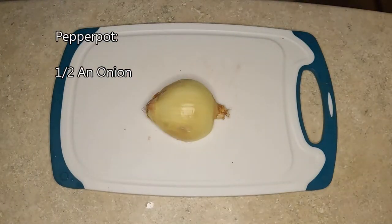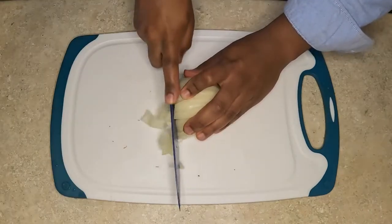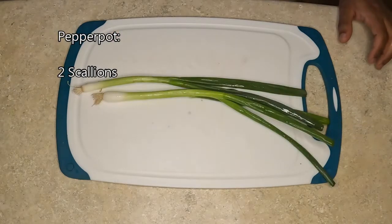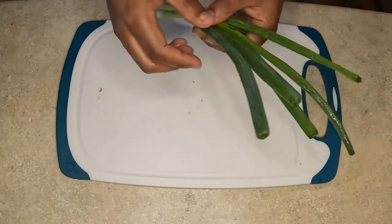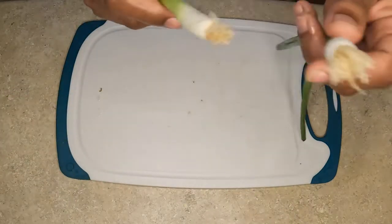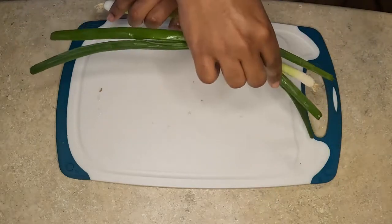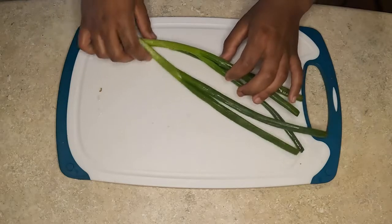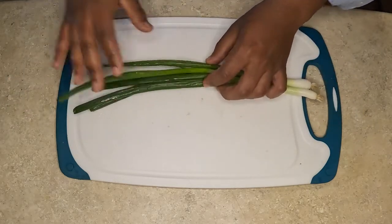Half an onion. You're gonna wanna cut off the end, peel it, and then chop it up into little pieces. Two scallions. This might be a dumb question, but does this count as technically five? One, two, three, four, five? Or is it two because there's two roots? Because the recipe calls for two, not five. Let me know down in the comments. I'm just gonna go ahead and use all of it, but let me know if I messed up.